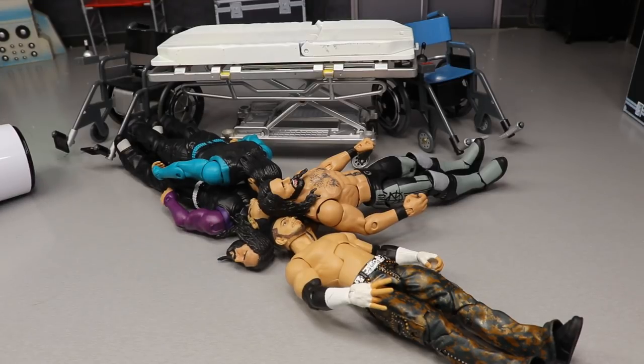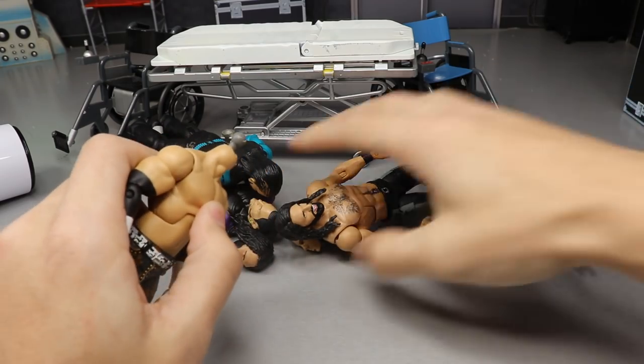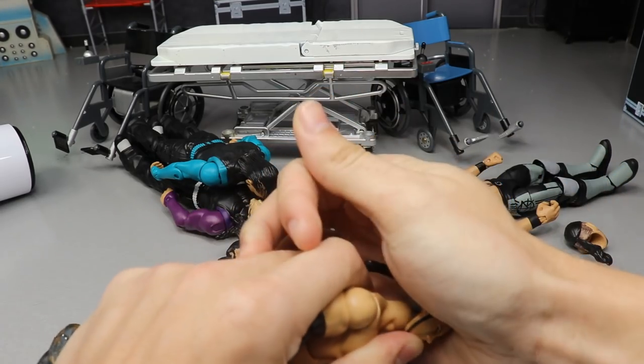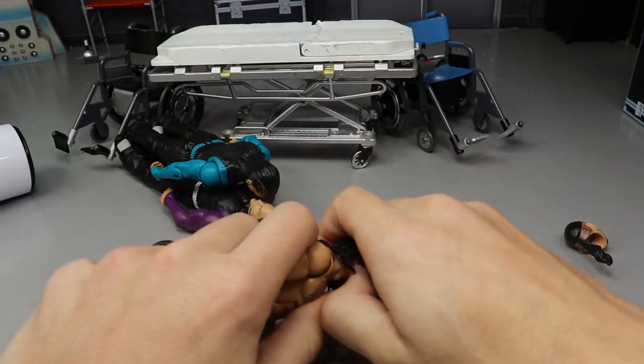Alright, guys, let's see if this is long enough. I think it was right at the 60 second mark, so we'll kind of see. Alright, there goes Matt Hardy. That actually popped off pretty good and pretty easy. Matt Hardy should go on and off. The only one I'm really worried about to not pop on and off will be the Seth Rollins. So we got the Matt Hardy done. I guess we can move on to Rollins and see if it's even going to happen.